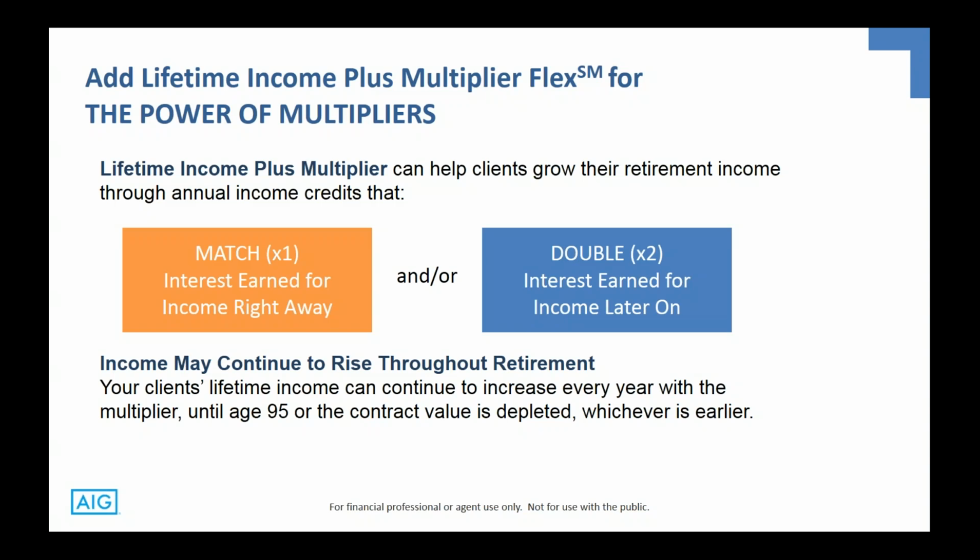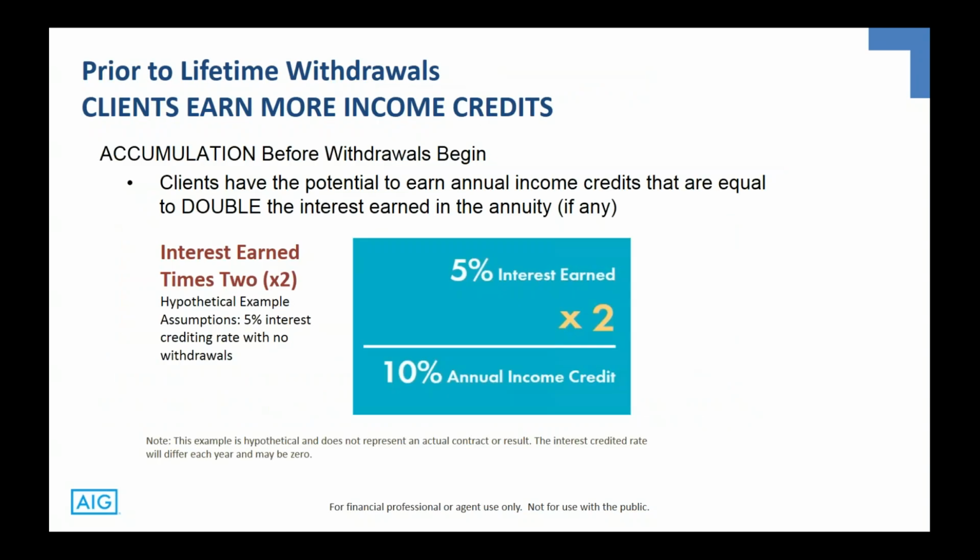During the deferral stage for performance-based income, any credit received by your client based on their allocations into the specific indexes, they actually get double that amount. So it's a 200% multiplier during the deferral stage. Once they elect to take income, they get what we refer to as a paycheck increase. I'll talk a little bit about that here in a second.